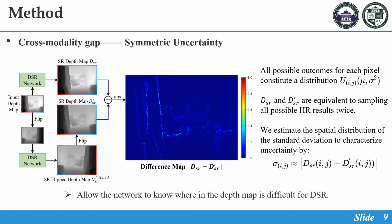Depth super-resolution is an ill-posed problem, as one input LR depth map can originate from a variety of HR depth maps. For any pixel in the predicted depth map, all possible outcomes for each pixel constitute a distribution U_ij, where i and j denote the spatial coordinate of the pixel. Mu and the square of sigma represent the mean and variance of the distribution respectively. The uncertainty of each pixel is bound up with its variance.